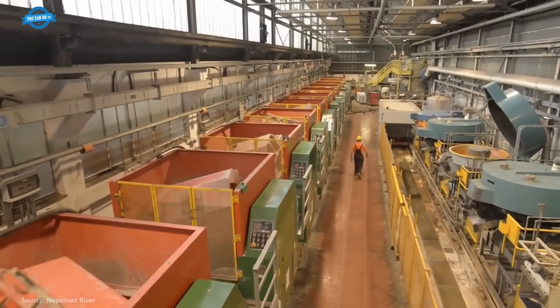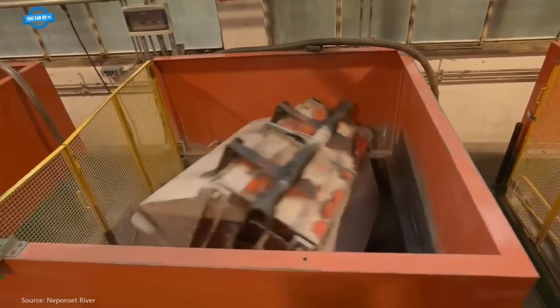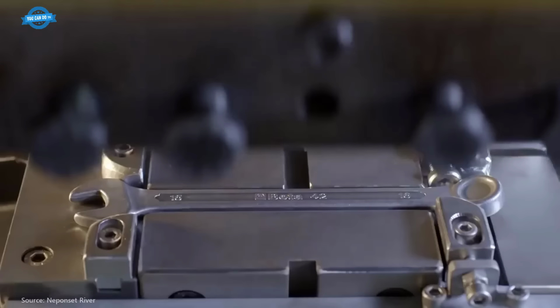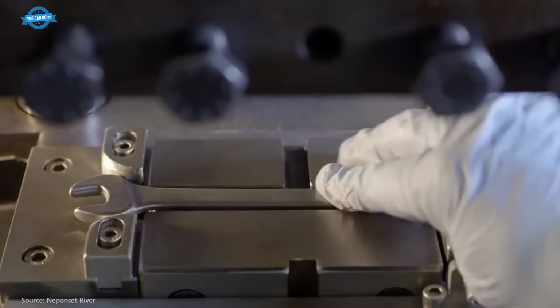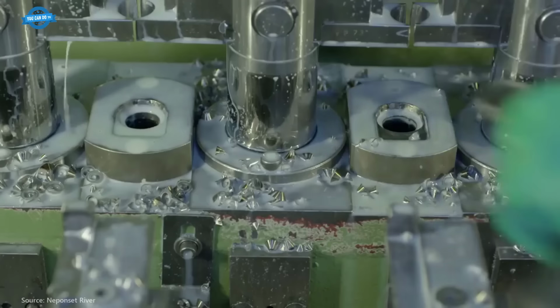Tumbling is then performed to smooth the rough edges of the blanks using rotating drums filled with abrasives, improving surface finish and ergonomic handling. A high-pressure stamping process called coining follows, enhancing the final shape and imprinting logos and dimensional markings onto the wrenches.